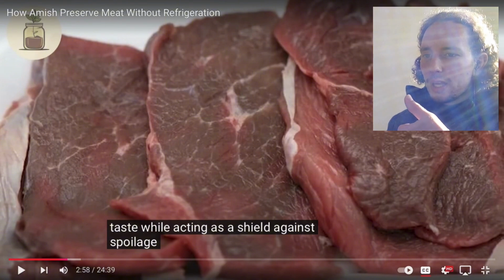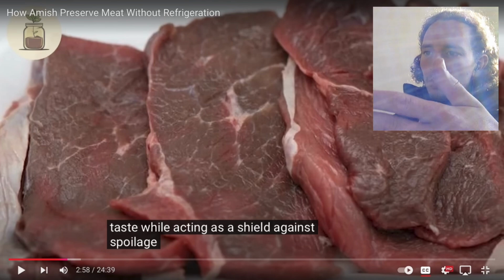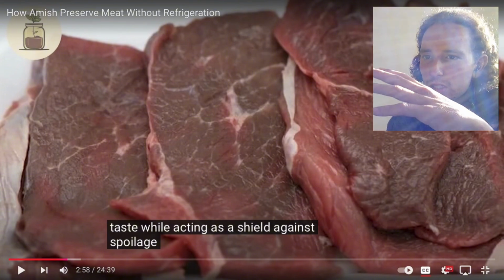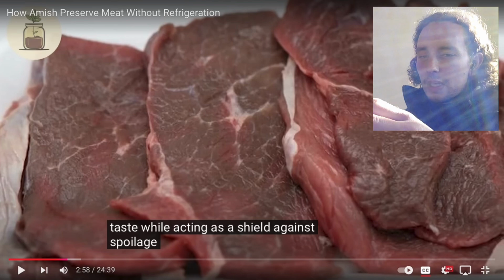You have to understand that nature has provided you with meat so that you hunt it, so that you eat it. You're not supposed to be thinking of all these things, all these preparations. None of this can be called natural, even though you don't use a fridge. I'd much rather have an actual fridge and keep my meat there.